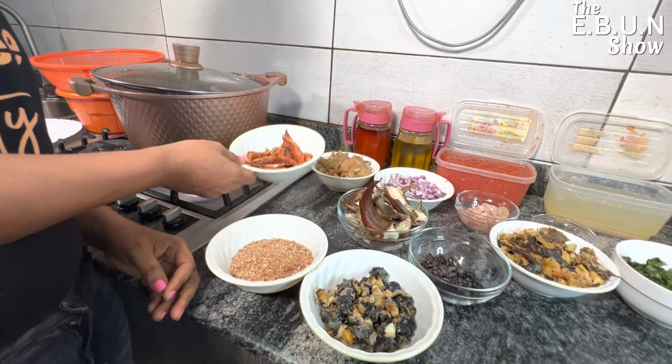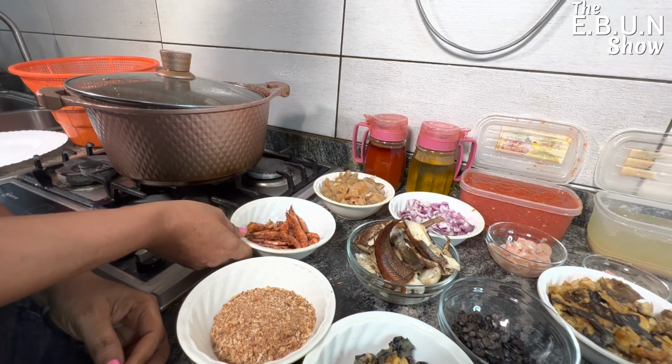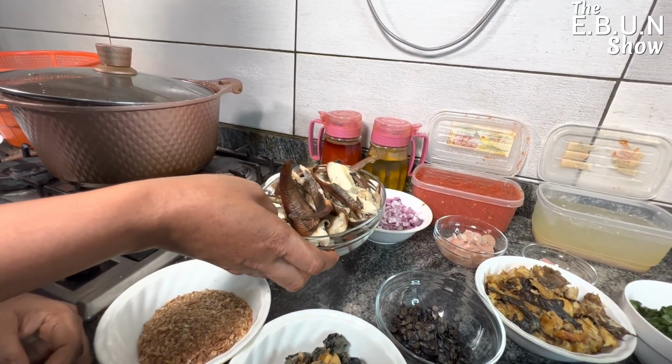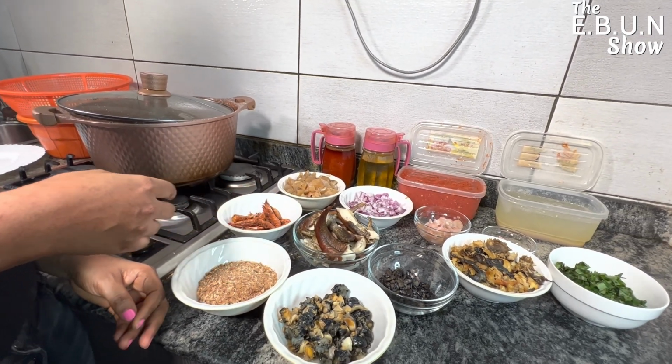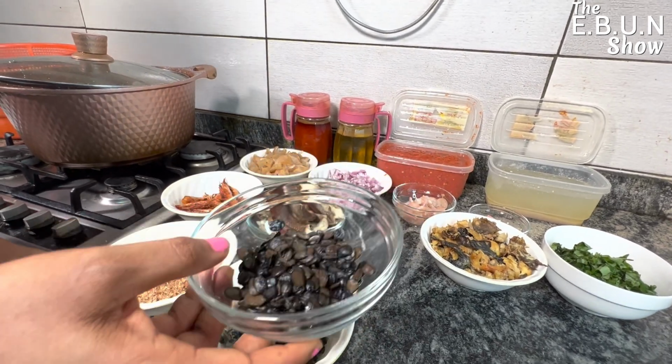This is prawn, smoked prawn. Okay. Then this is panla. Yes, smoked panla. What's panla in English? I don't know. This is iru. Yes, locust beans.